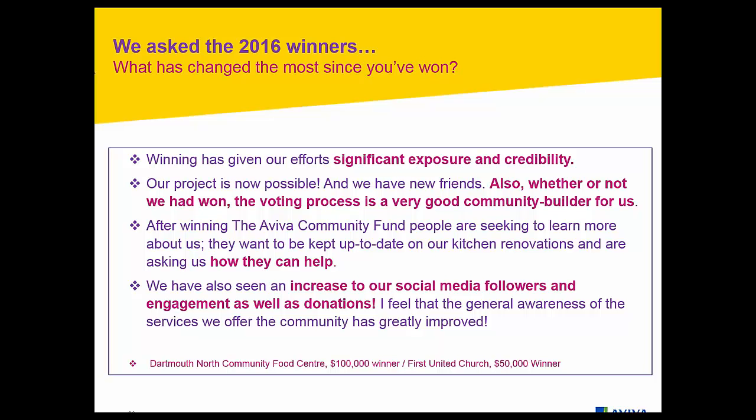I know submitting an idea to the campaign can really help shine a light on all the work that you're doing in your community. So when we asked what changed the most for our winners, they said that they have more exposure and credibility, that it was a very good community builder whether they won or not. They also have seen an increase in donations and general awareness. I really believe that you have no idea what can happen, and I encourage everyone to just really submit an idea for funding starting September 13th on the Aviva Community Fund website.